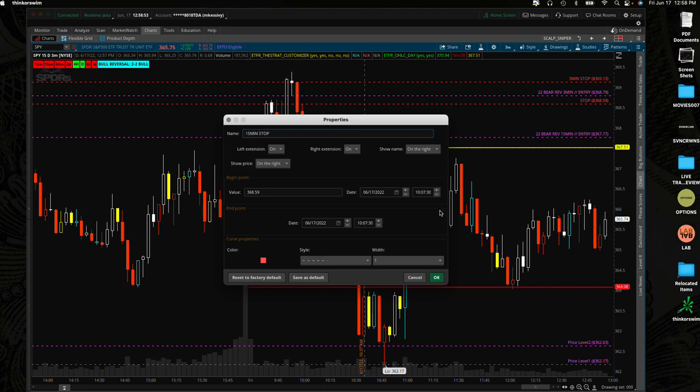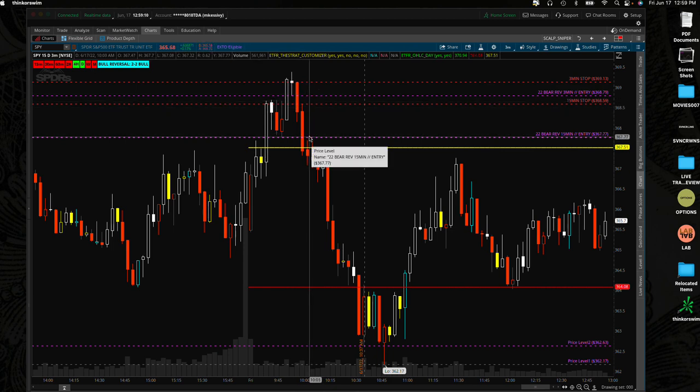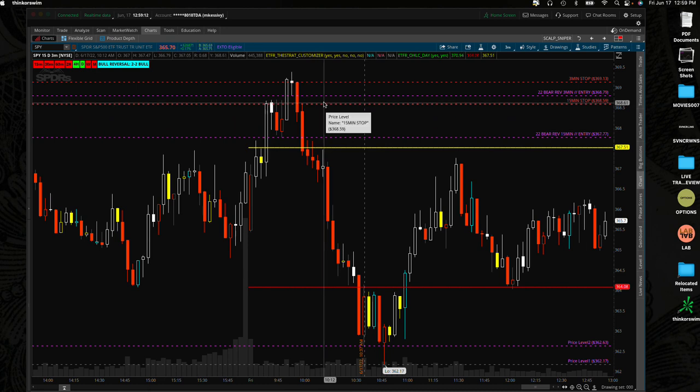And the thing I want to point out right here is that you're only risking about 40, 50 cents here on this 3-minute move, versus the 15-minute move where you have the entry at that 367 and your stop is at 368. So it's about 80 to 90 cents. So not that big of a difference.